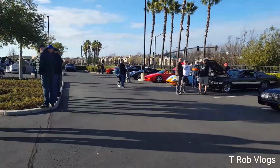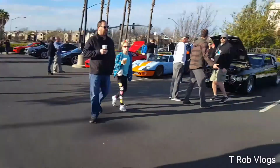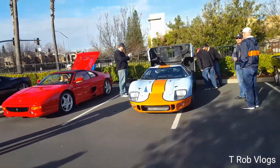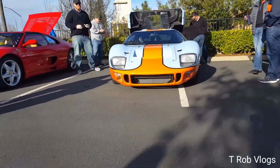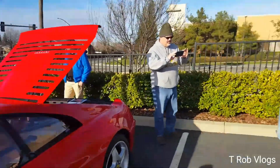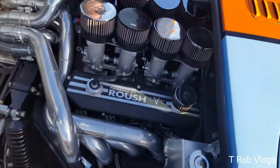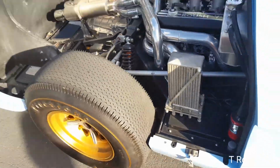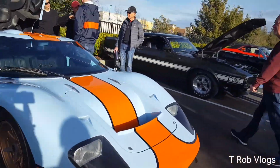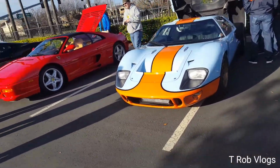Oh, and there's also a 458. Man, this is awesome. So yeah, you guys saw this coming in, but look at it here right now. That is pretty awesome. Let's take a look at that engine. Man, look at that. Yeah, I'm waiting for a guy to take a picture. Wow, that's awesome.